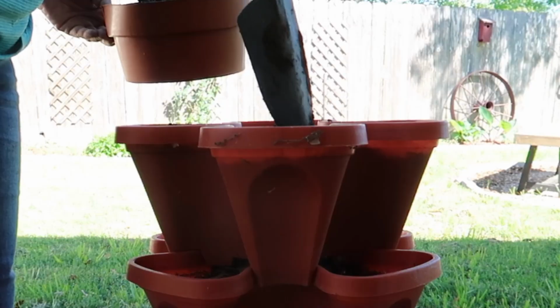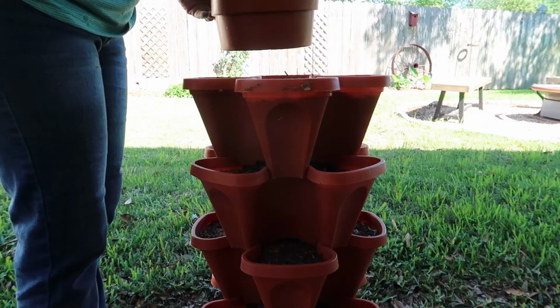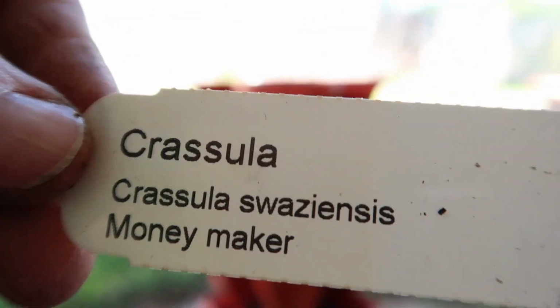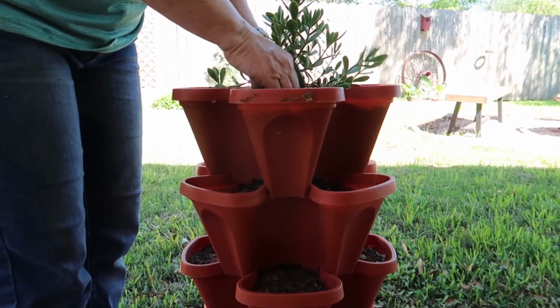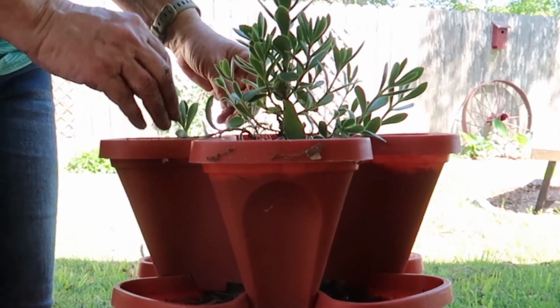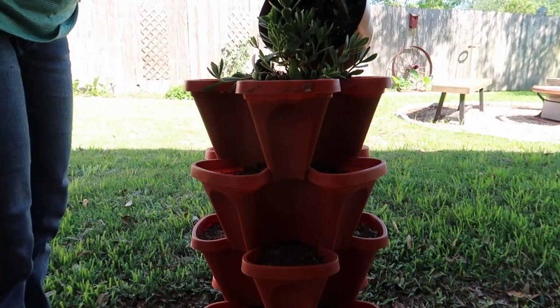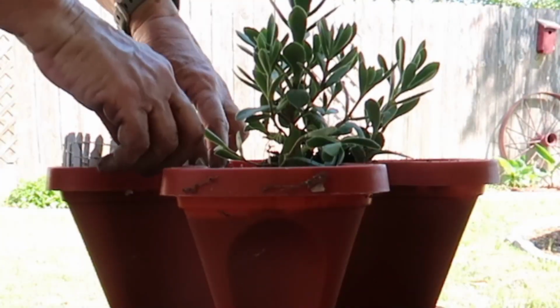Okay, now we're going to move over to the porch where I have my tower garden. I've had this for a couple years and I've tried to grow various things in here and I haven't had any luck. Surprise, surprise. So now I am going to try succulents. Now I believe succulents may be something that I can have some luck with.